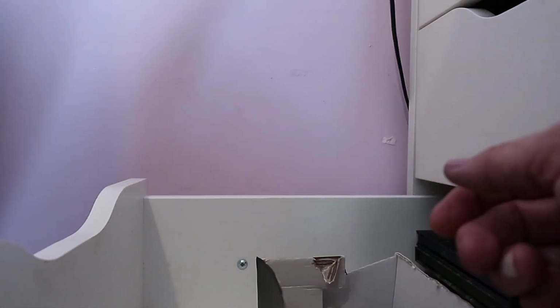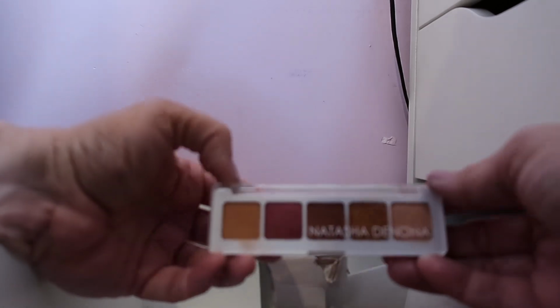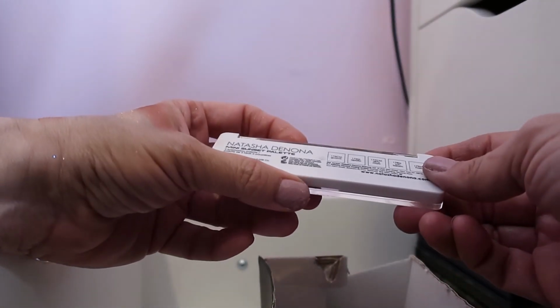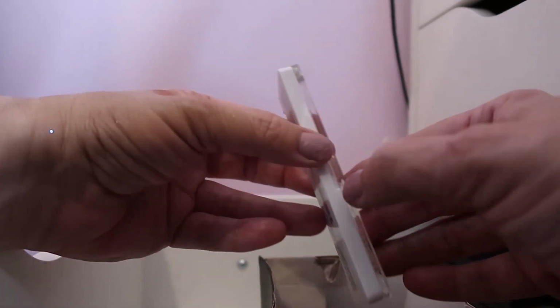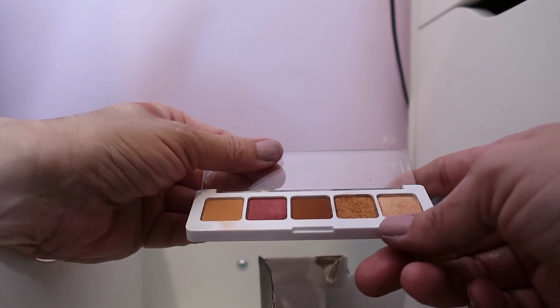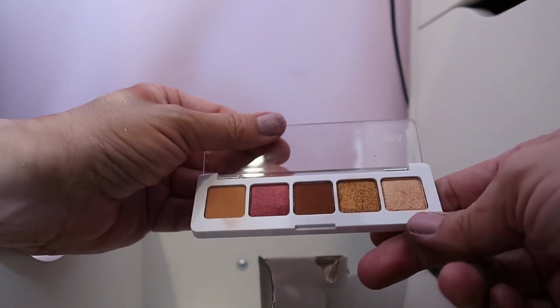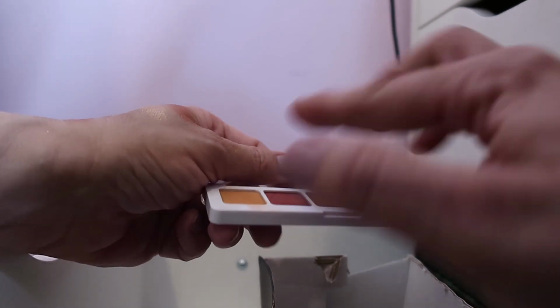And now I have also Natasha Denona. I have 3 Natasha Denona. I have this one, which is called the Mini Sunset Palette. I think I got it in one of the Cult Beauty boxes. Of course, I'm keeping it. I love my Natasha Denona.